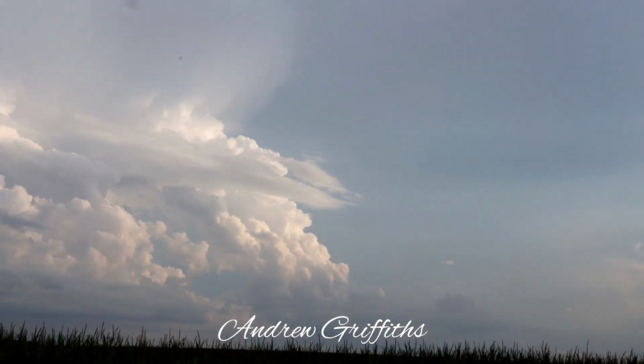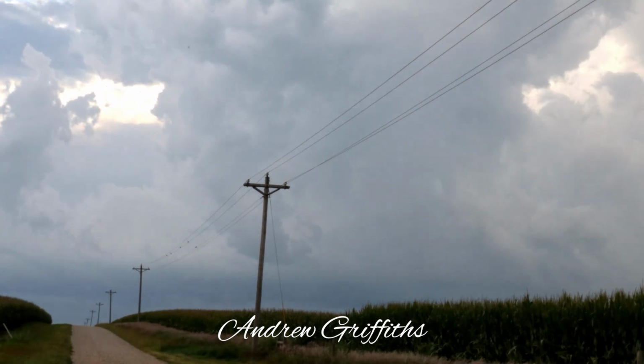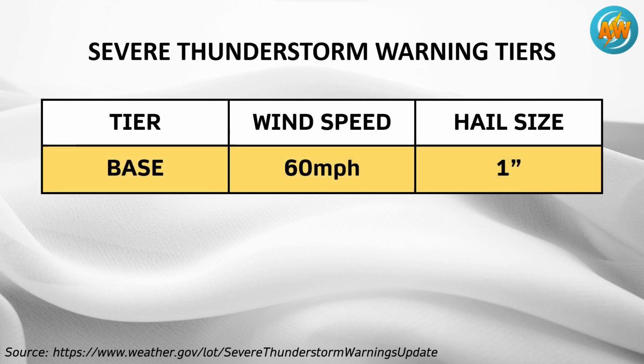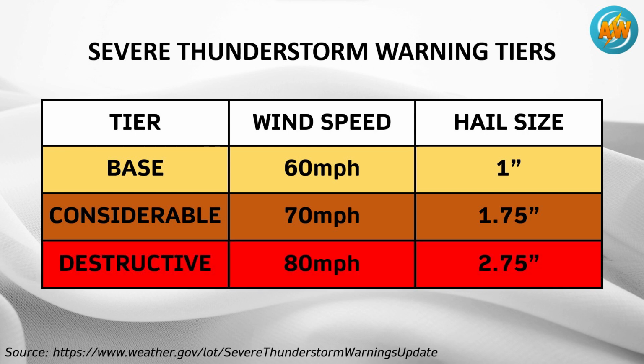Severe thunderstorm, tornado, and flash flood warnings have different tiers to them for the severity of the given situation. A severe thunderstorm warning has its base tier, meaning that 60-mile-per-hour wind gusts or 1-inch hail is currently occurring with the storm. There is then an upgrade to a considerable damage threat. This is when severe thunderstorms have hail up to the size of golf balls, or wind speeds up to 70 miles per hour, or perhaps higher. Finally, there are destructive severe thunderstorms. These are thunderstorms with hail the size of baseballs and winds in or excess of 80 miles per hour.